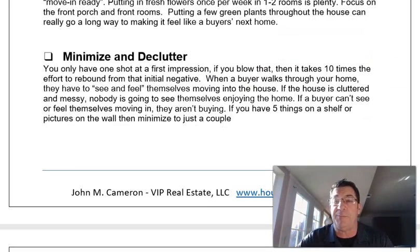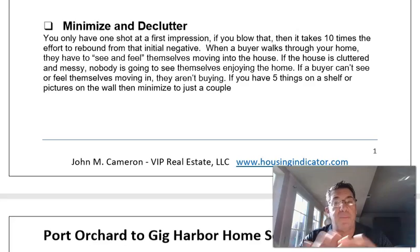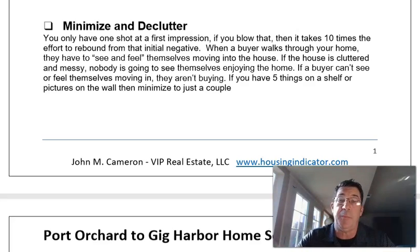Big step coming up. Always talk about minimizing and decluttering. You only get one shot at a first impression, and if you blow that, whether it's curb appeal or opening the front door and first stepping in, then it takes like 10 times the amount of effort to get past that initial negative. So we're setting the stage. Beautiful front, beautiful approach, beautiful door. Open the door. We want that next first impression to be as nice as it can. So minimize and declutter.